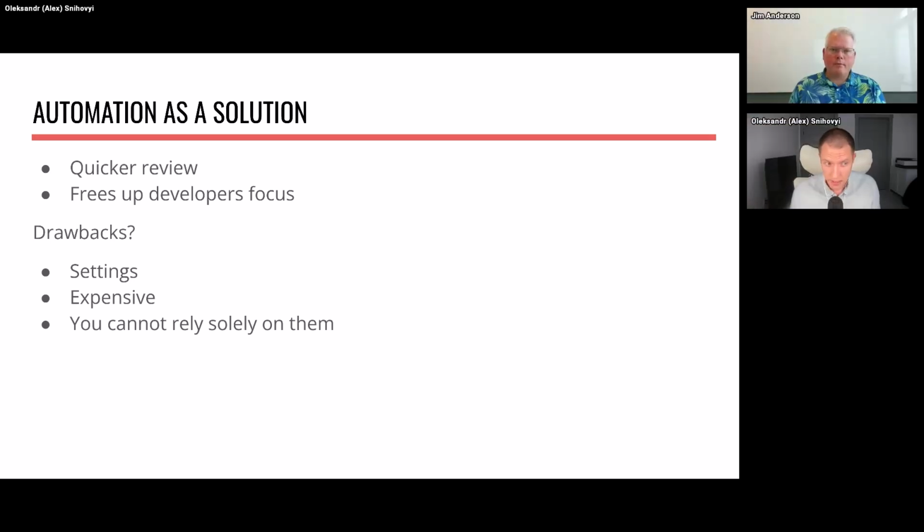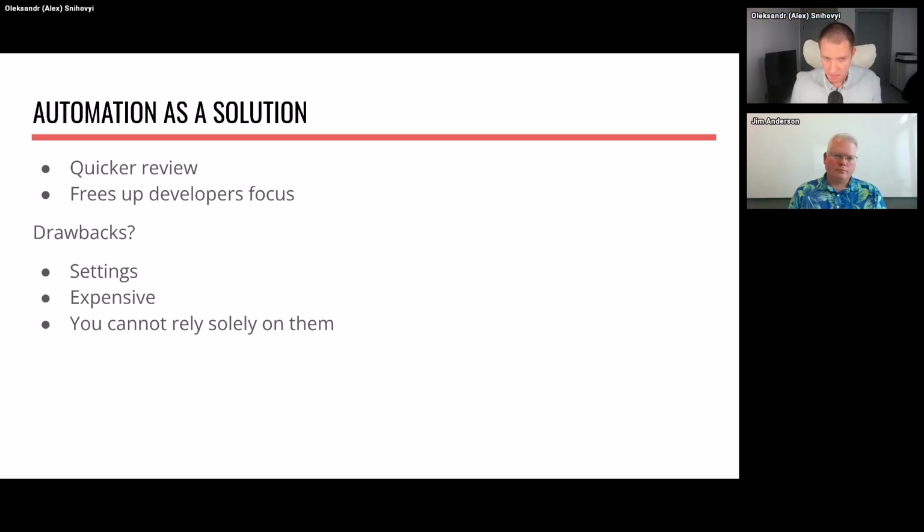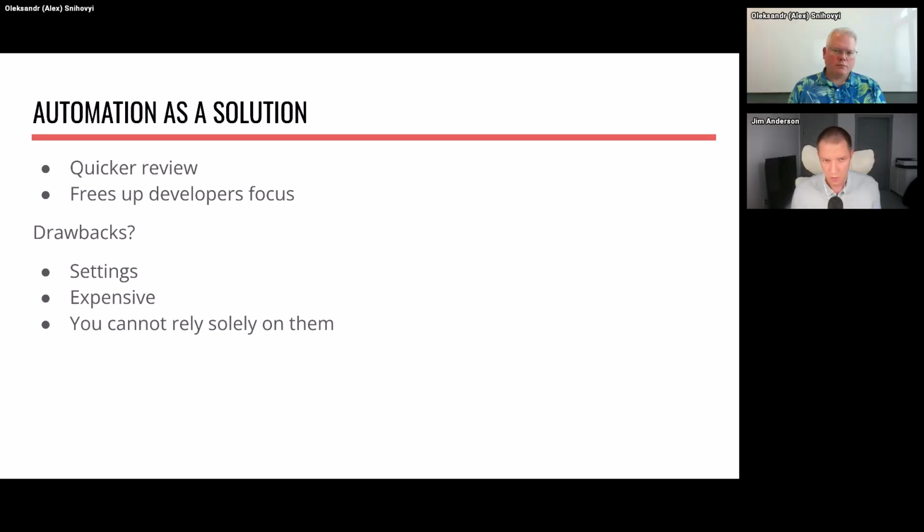Really, the drawbacks are that you have to configure them, right? So they run on your CI, they take time to run, and really, you still have to look through the code to make sure that it's readable. And that's what the code review is about, right?